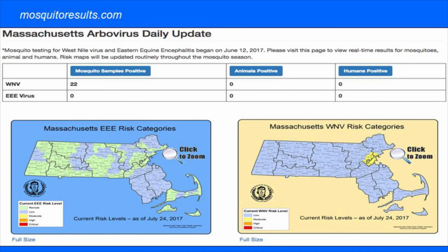So you can see to date, these are the most recent maps. As of this week, we're starting to see West Nile virus in Massachusetts. I haven't had any samples come back from Cape Cod that are positive with West Nile virus. We've been sending in lots.